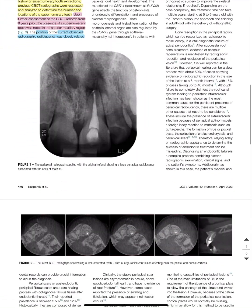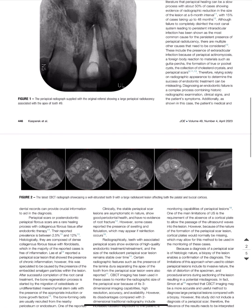The new referral-supplied periapical radiograph showed a well-condensed obturation with the presence of radiolucency at the apex of the tooth, consistent with the appearance of a periapical periodontitis. So, at this stage, the main differential diagnosis was asymptomatic apical periodontitis of the previously treated tooth, number 9 in this case. So, a CBCT was taken.